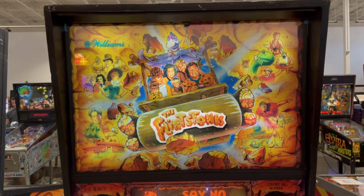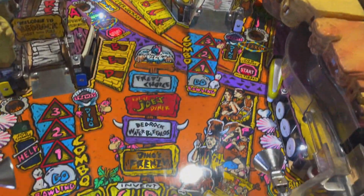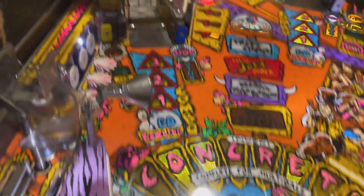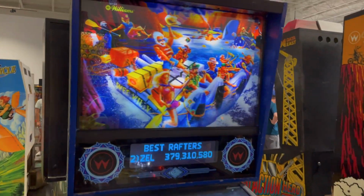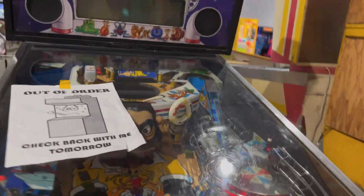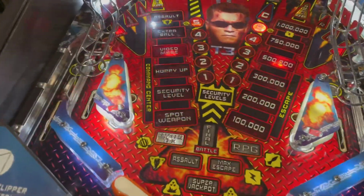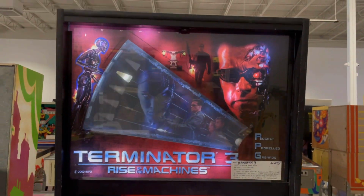Waterworld, Flintstones, John Goodman. We love our Roseanne. The little towns, those are so cool. Get a Brontosaurus burger. Barney! Look at all my Fruity Pebbles. Rafters, whoa. You got Popeye. Classic Popeye, very terrifying Popeye. Not in operation.